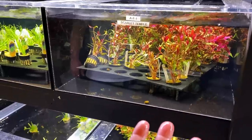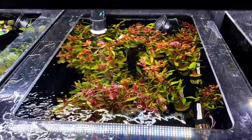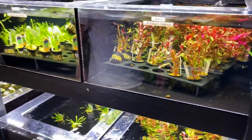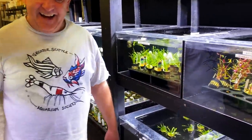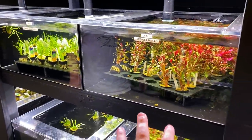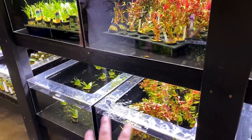Right. So, you know, we move a lot of Scarlet Temple, and you can see here, if you look at all the Scarlet Temple we have right now, and tomorrow we'll get probably a few hundred more, because tomorrow's the giant plant day, so this is us not being stocked, right? Yeah. So you can see that even though we have Scarlet Temple coming in tomorrow, we have this tank, and we'll have more tanks full of it.